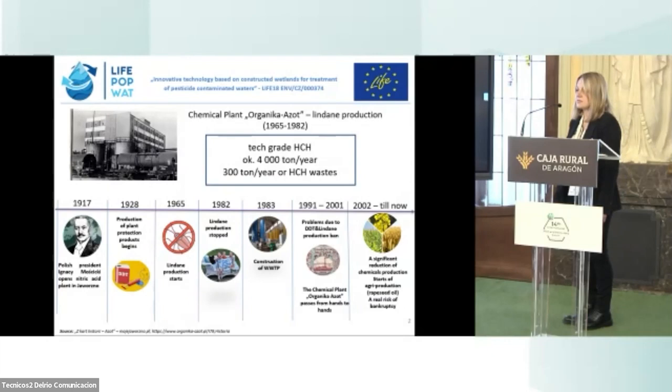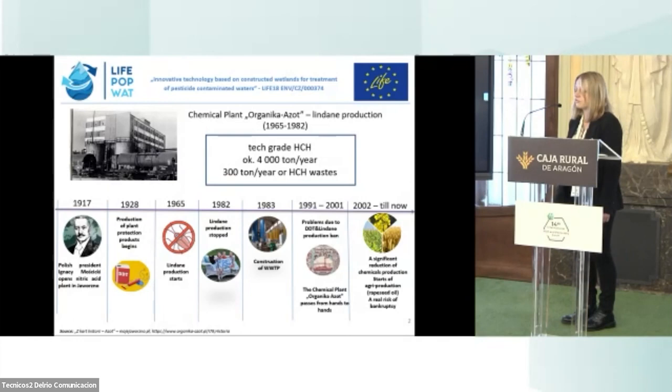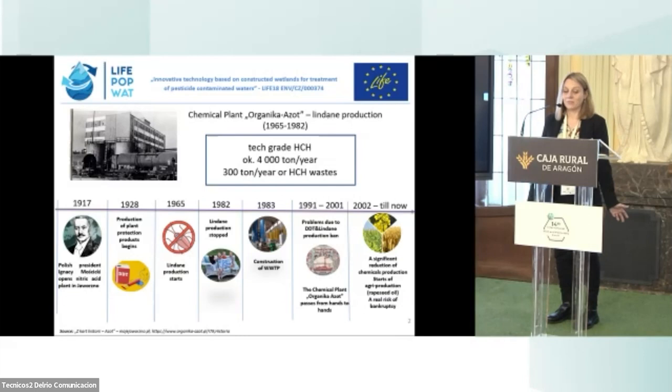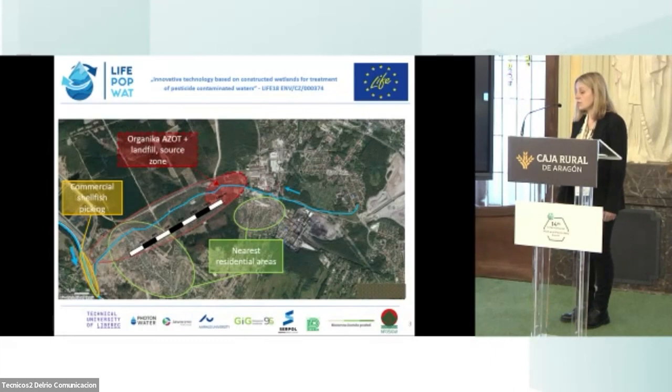And in the 1990s, a lot of financial problems of the company could be observed due to the ban of DDT production and HCH production. So now a significant reduction of the production level of chemicals by this chemical plant could be observed, with more financial problems. So the truth is that the situation threatens the operation of this wastewater treatment plant. So the current situation threatens the state of groundwater, of surface water, and also the health of residents.